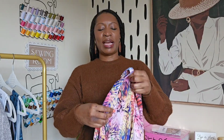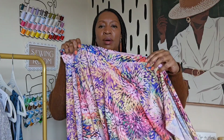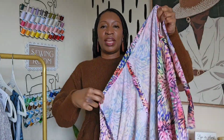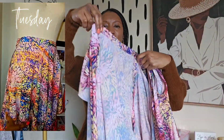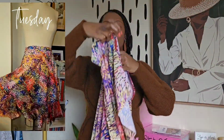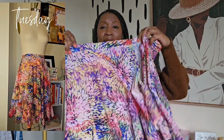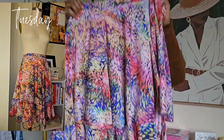I did kind of have a hiccup on the ruffle. You can't really tell because of the print, but my ruffle, for whatever reason, did not go all the way around. So what I ended up doing is I had the overlap go where it covered that portion, but overall it looks really nice. I love how it came together. It's a really good length.